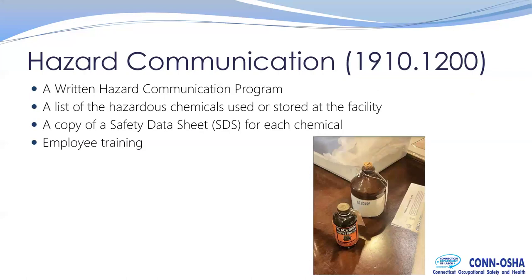Employees may be exposed to chemical substances such as paints, epoxies, solvents. This could be while fabricating displays, restoring artwork or artifacts. Also, curators may discover that hazardous chemicals are stored on site. There may be old chemicals stored on site. To ensure that employers and employees are aware of the chemical hazards at their work site and know how to protect themselves from those hazards, a hazard communication program is needed.